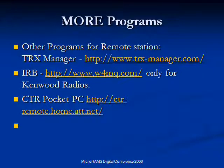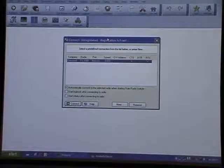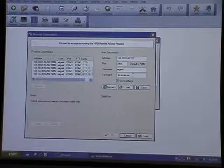Let me switch this and see if I can give you a demonstration of how it works. Hopefully it works. And now it's broken. There we go. So I start the program, and as you can see, I'm ready to connect to a TS2000 over the remote port. Let's see if we can get it to connect. Basically, you need your IP address right here, your port, your username, and your password. And if anybody wants my password, come and tell me.